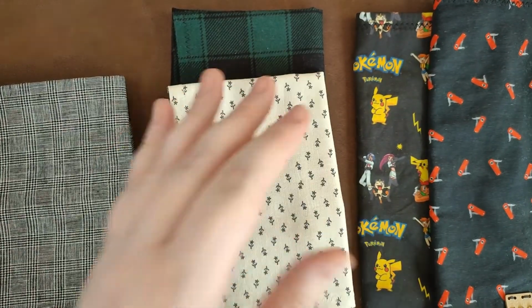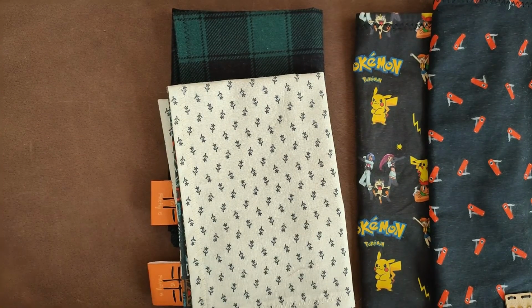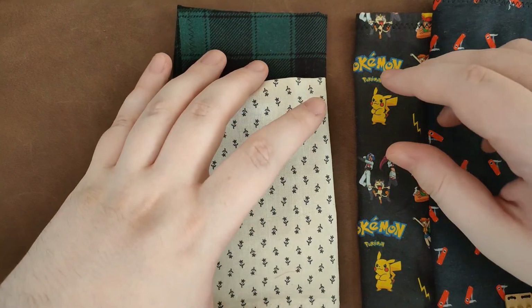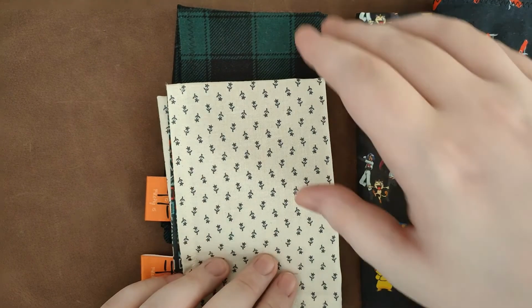These are a little bit thicker, a little bit more durable. They're going to be able to soak up more moisture, should that be from your face or the table. And again, they do a decent job at cleaning off your phone or your glasses.